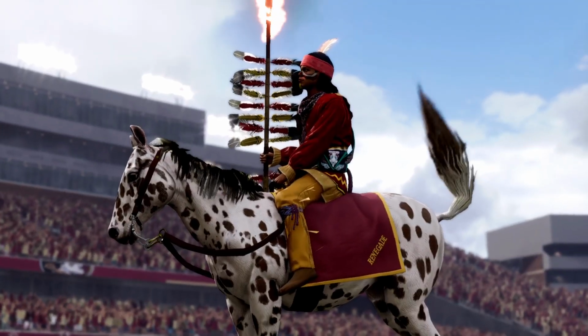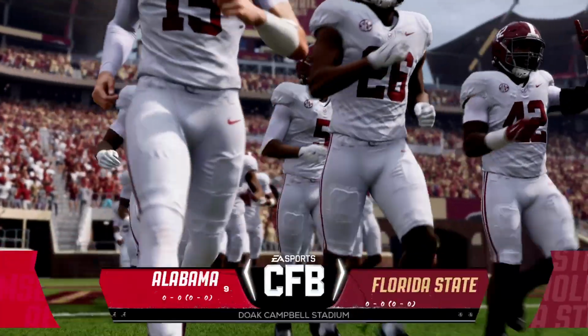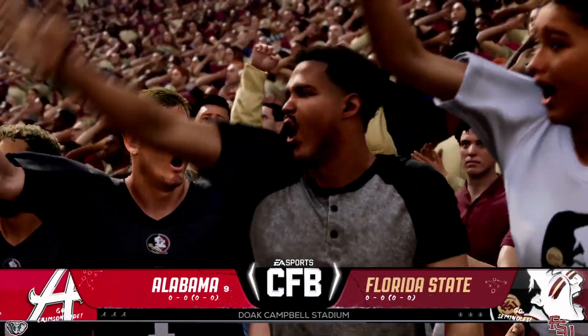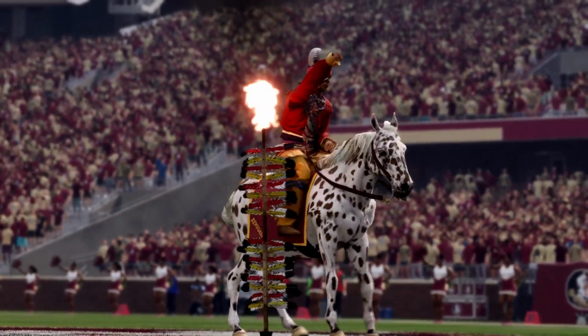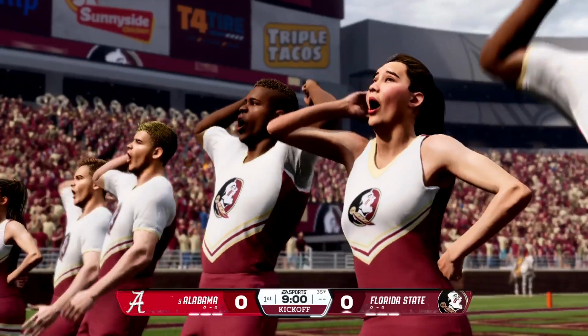In Tallahassee, we'll see the number 9 team in the country, the Alabama Crimson Tide, taking on a team from the ACC, the Florida State Seminoles. For EA Sports College Football, Reese Davis with you alongside David Pollack and Jesse Palmer. And guys, can't wait to get this one started.